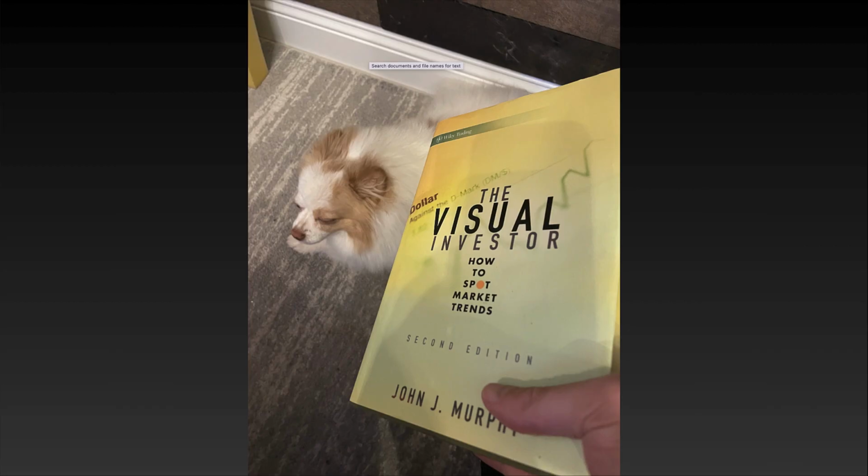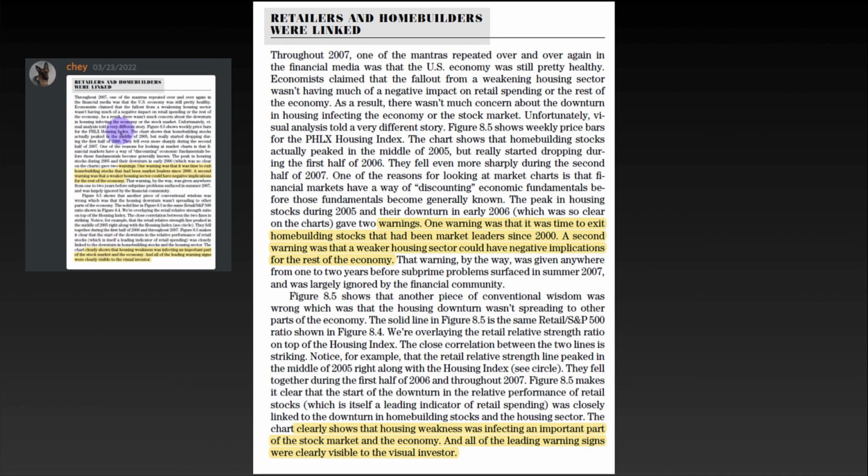Now, this book right here, The Visual Investor: How to Spot Market Trends by John Murphy, is a great book. I remember reading something about the housing market, and that's why I've been showing it so frequently. I couldn't remember what book it was from up until Shay from my Discord channel pointed this out when I was posting these charts, and somebody asked, and I was like, oh my gosh, that's from The Visual Investor. So I want to take what he posted here because it's from the book, and it is a great point, and I'm going to show you some stuff from here. So I'm just going to read this page.